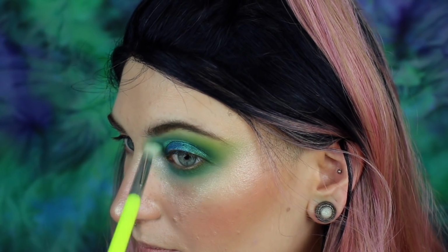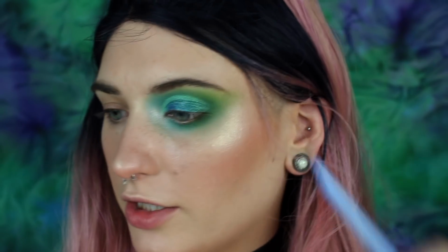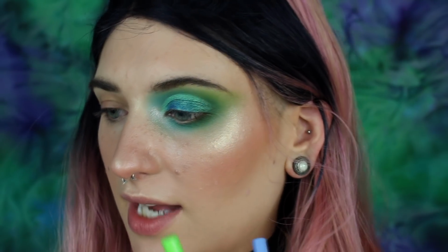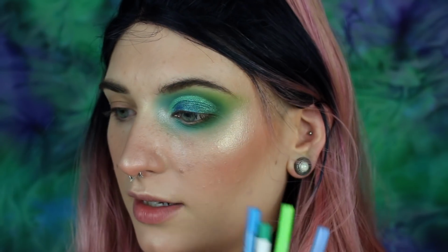I love that. Oh, I love this so much. I love it so much. What do I want in my waterline? I have this new one from Colourpop called Prance that could look cute. I have Electric Daisy from Colourpop. I have Teaspoon from Colourpop. I have Electric from LA Girl. I have a lot of options.